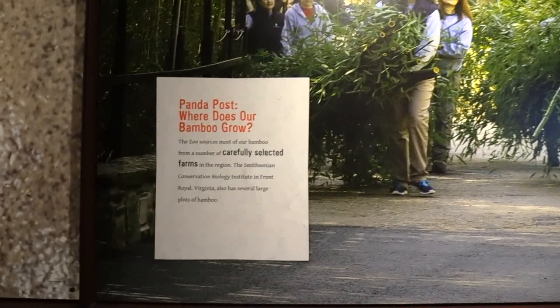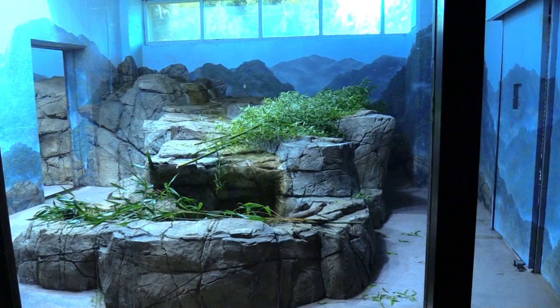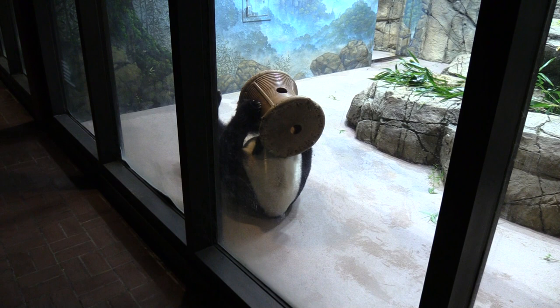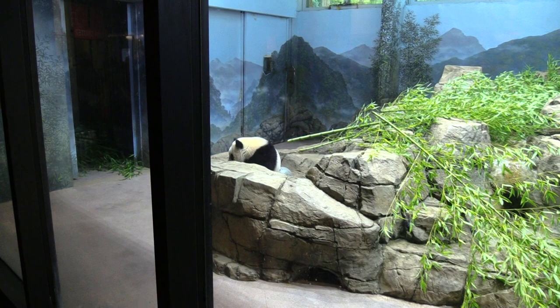Information on where they get their bamboo for the panda bears. The pandas are omnivores. Here we go, got them inside. Plenty of bamboo in there for it. There have to be treats inside. Got the youngster over here. See, baby. I think she has almost a 1-year-old.